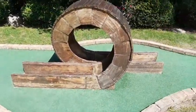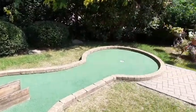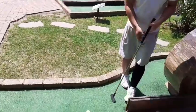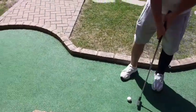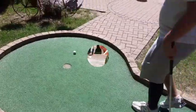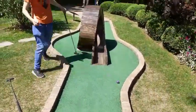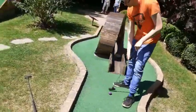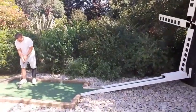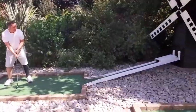So this one has got a loop the loop on it. So yeah, really nice. Really nice thing. This one's actually a windmill.